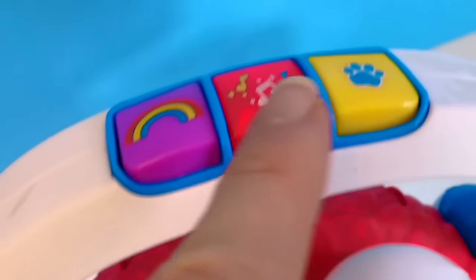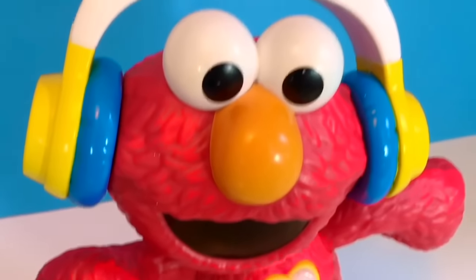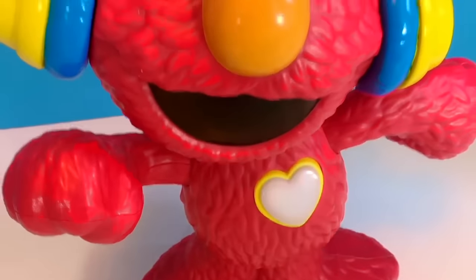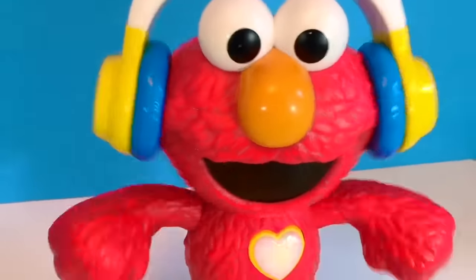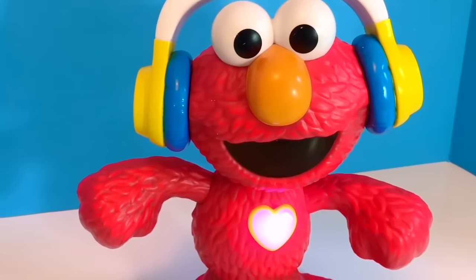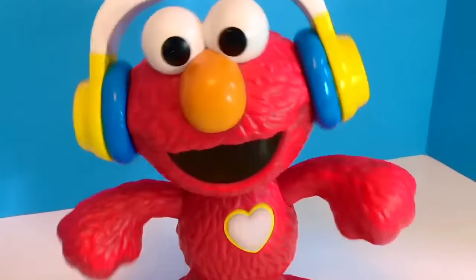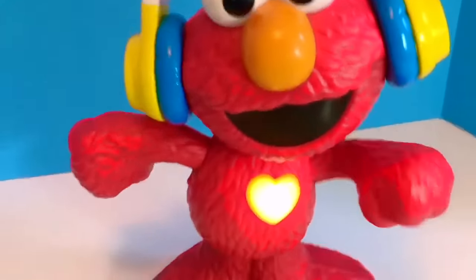Now we know Elmo loves the color blue. It's party time! Okay, Elmo! Dance along with Elmo, tiny fans!